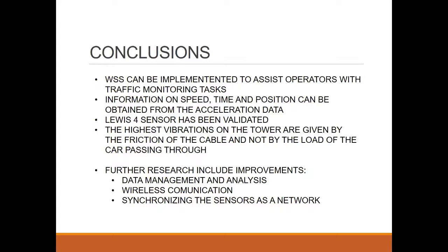And general conclusions about the research is that we were able to implement wireless smart sensors to get information that assists operators with traffic monitoring tasks. That information on speed, time, and position can be obtained from the acceleration data that we recorded. Also, the low-cost force sensor that we designed by ourselves was validated and tested properly. What I was saying, that the highest vibration of the tower is given by the friction of the cable and not by the load of the car passing through the tower.